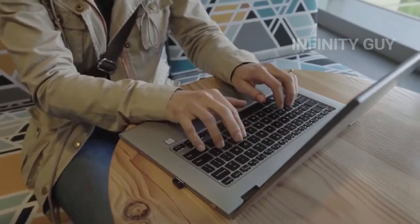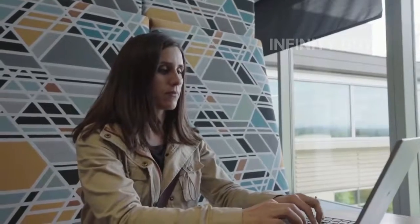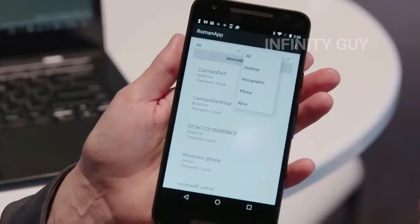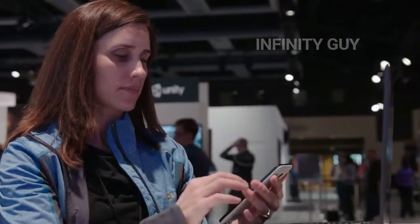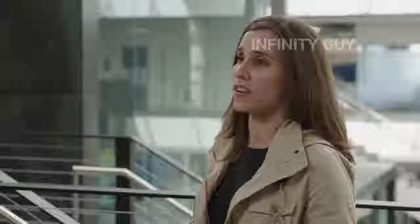We all have a device in our hand at any given time throughout the day. We have devices all around us, and we have apps on all those devices. So how do we drive engagement in our apps? And that's what developers care most about. Project Rome allows developers to really engage with their users, no matter what device they're on.